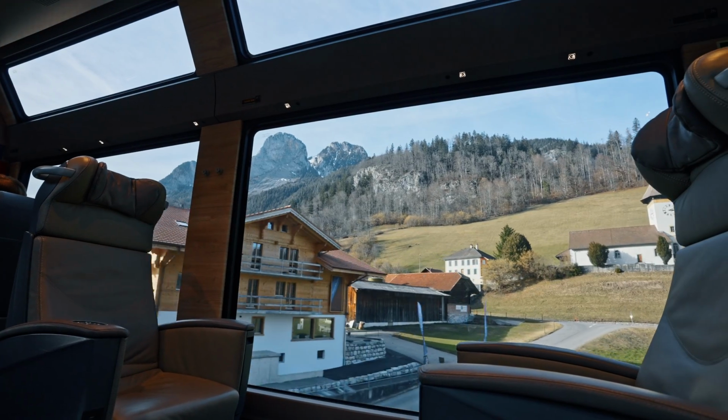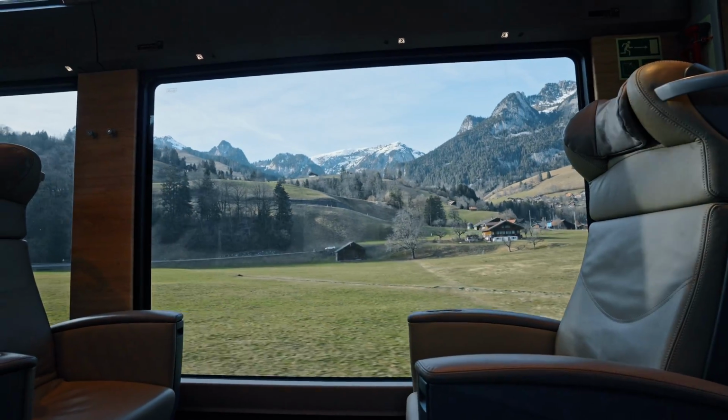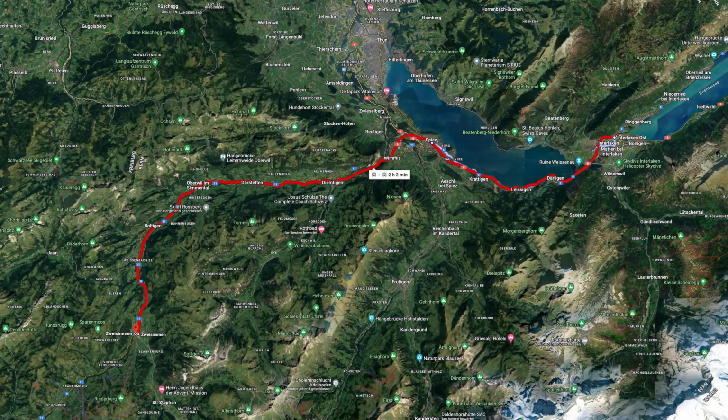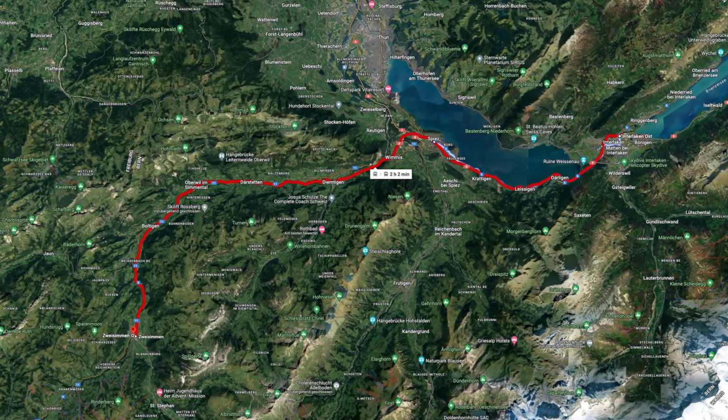I'm all settled in. Got my drink. Now the only thing to do is sit back and enjoy the ride. Now after 2 hours of riding, we made it to Zweisimmen, where the original Golden Pass train would start. This train is new and it lets you ride from Interlaken all the way to Montreux without changing trains. The old trains still operate though, and I'm gonna ride one on my way back tomorrow.